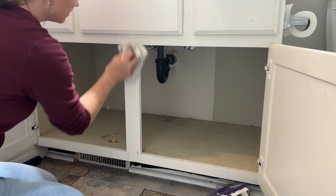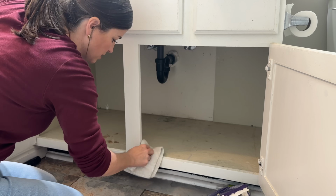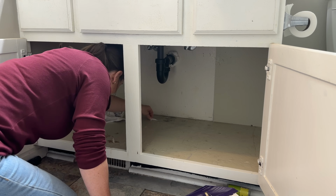I would love to do a deeper clean of this. I need to focus on the organizing. I was really hoping to get that floss stick out. That was really satisfying.